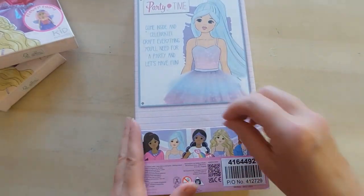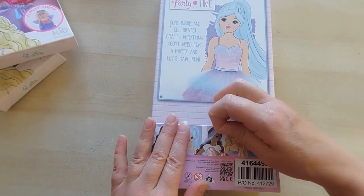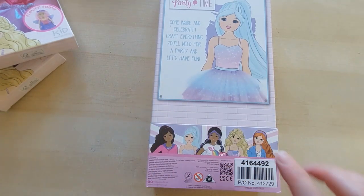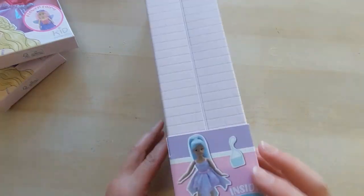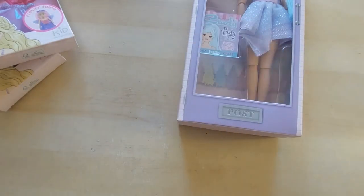So let's see. We should have, yes, these little plastic, not plastic, they are plastic, they're sticky labels, whatever you want to call them, just like that. They come off nice and easy, so you're not damaging your box, because if you are going to be using it as a playset, you don't want to damage it. I don't think there's another one on there, so this should then slide off. There we go, slid off nicely. There was another one, but it clearly wasn't stuck as much.